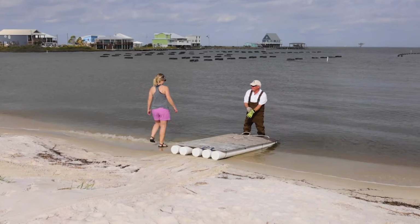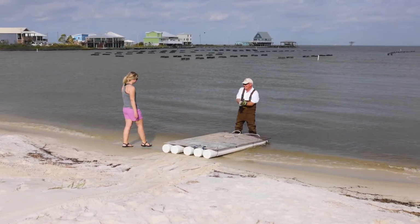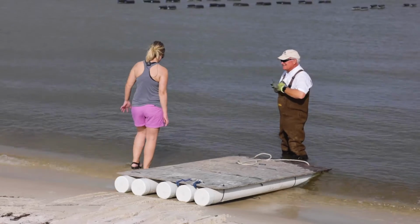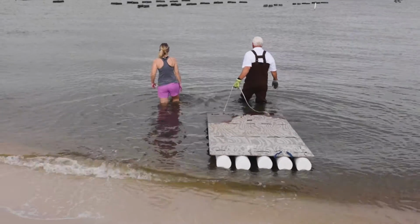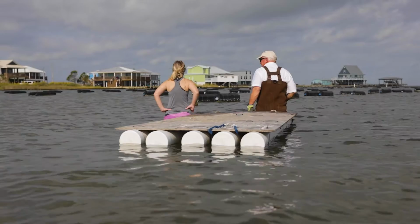Sure you want to do this? This is cold. It's fine after you get in there for a few minutes. You've got to get deeper than that. Oh, okay. Just to get the feel of it. Are you a swimmer? Yeah. What temperature do you like to swim? Not this cold. Lord.